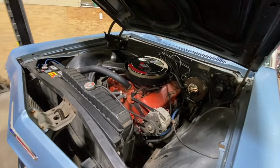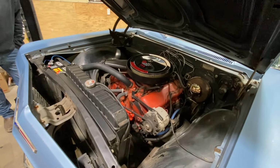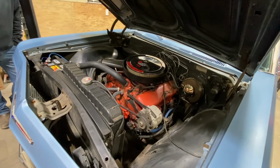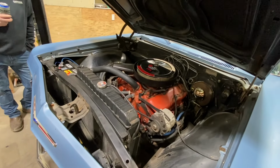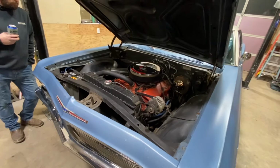There it is. 4-barrel Quadrajet 396. Very nice. Yeah, so I just put an aftermarket chrome air cleaner lid on it, just to let it breathe a little bit. It's got the solid lid. A lot of guys punch holes in the back, but I just... The giant lid. Yeah, the giant lid.